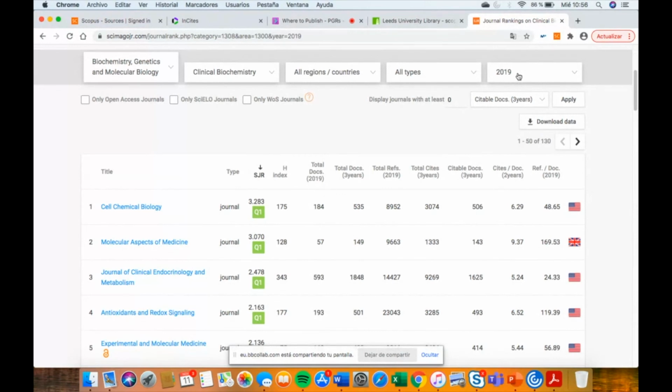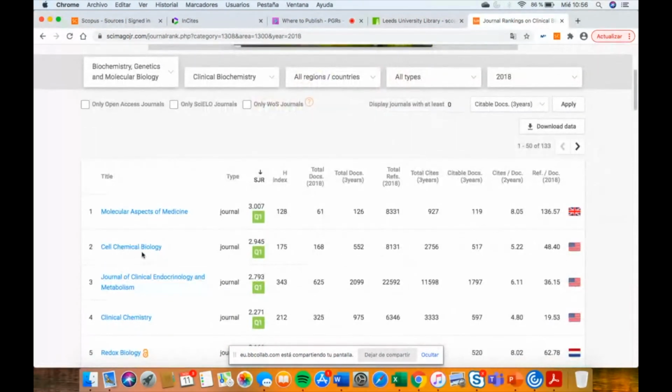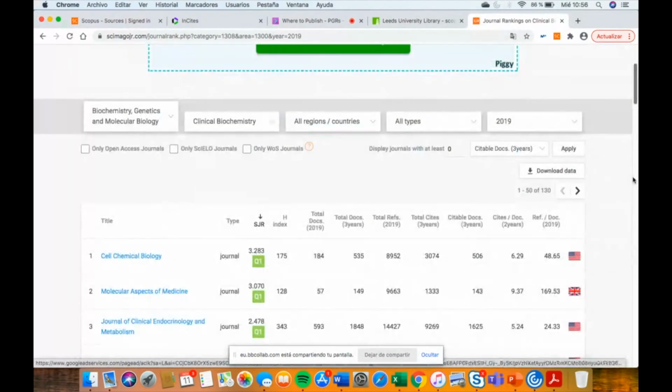Just to show you, if you click 2018, you can see that Cell Chemical Biology is not the first. So in 2018 it was not the journal with the highest CiteScore, but in 2019 it was. It's just to show you that the impact factor and CiteScore change every year, depending on the citations, depending on the impact of the documents published in this journal. I know it's a bit complex, but it's just to show you that we have the license of the tools available at the university, open to all the community, not just for the library, not just for the senior researchers, all are openly available.